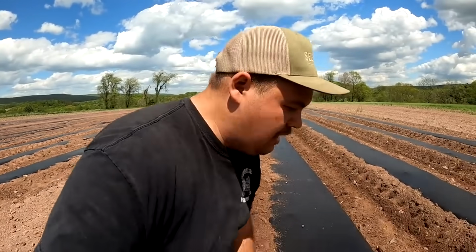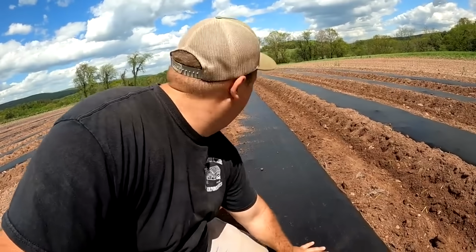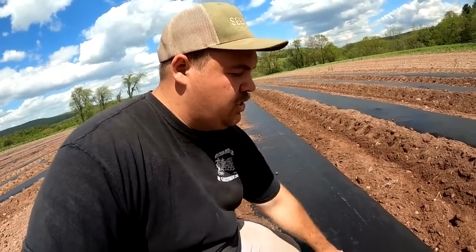And there we have it. We have our first laying of mulch completed for the year. Now we have gone over a few reasons why we like this mulch. Probably one of the biggest reasons is that it helps the plants out a lot. I can already feel how warm it's getting. It's soaking up a lot of the sun's energy and it heats this bed.